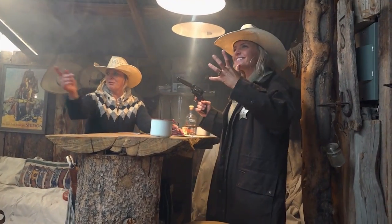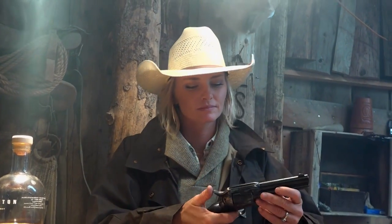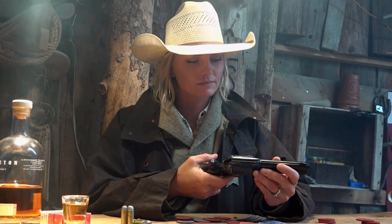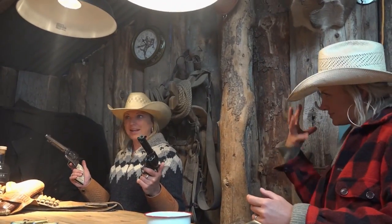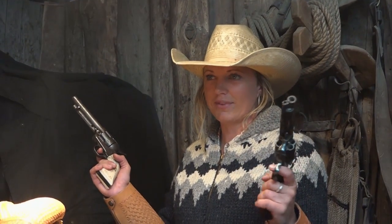Sorry. Oh, that was cool. Like this new twist on an Old West card game at the Pack Saddle Saloon, featuring a pair of gunfighters you might not have seen back in 1880. Mean. I can't be mean. There you go. I'm not mean.